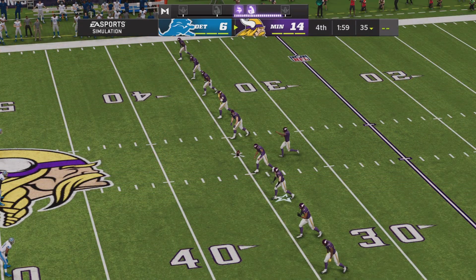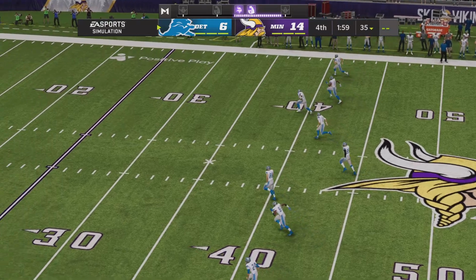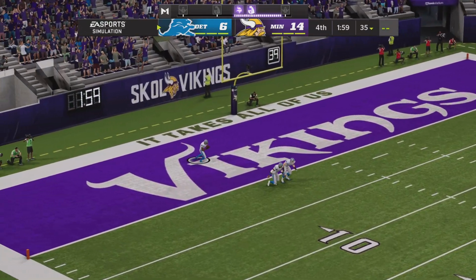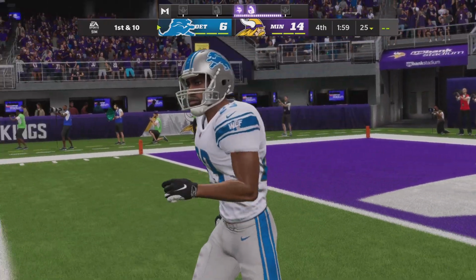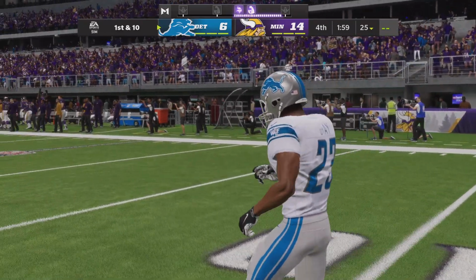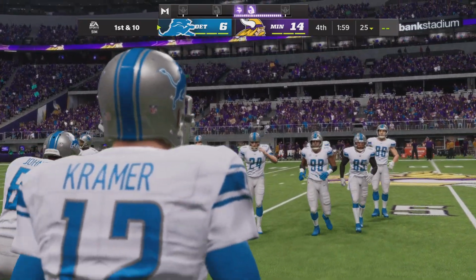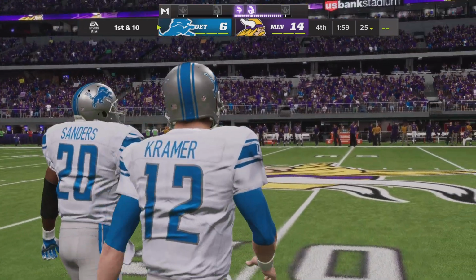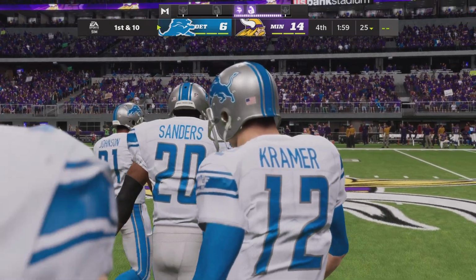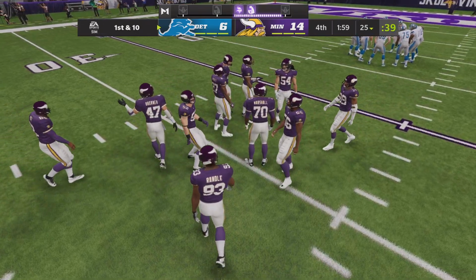Team on the field now as they will send this one away. And this will be a touchback, so they'll bring it out to the 25. So now the Lions down by 8, just under 2 minutes to go. How will this thing pan out? We'll watch as they come up on first down.